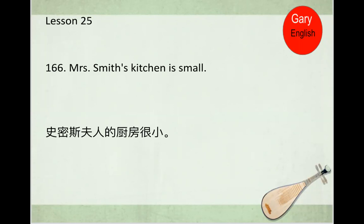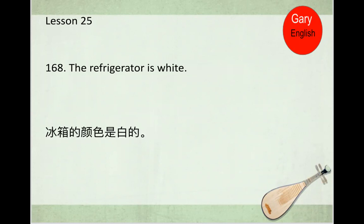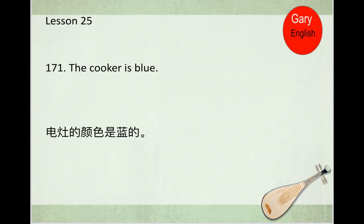Mrs. Smith's kitchen is small. There is a refrigerator in the kitchen. The refrigerator is white. It is on the right. There is an electric cooker in the kitchen. The cooker is blue. It is on the left.